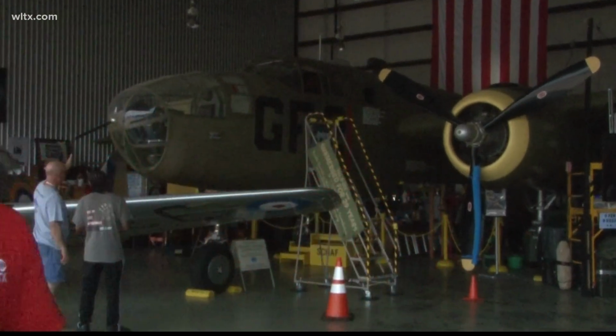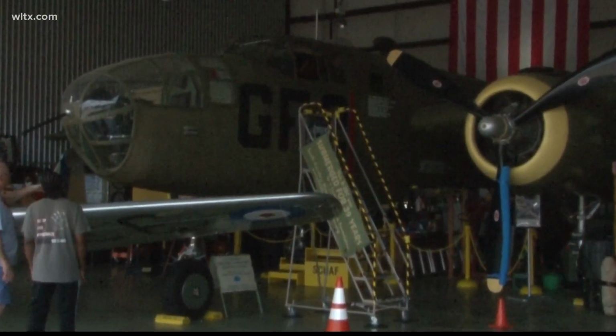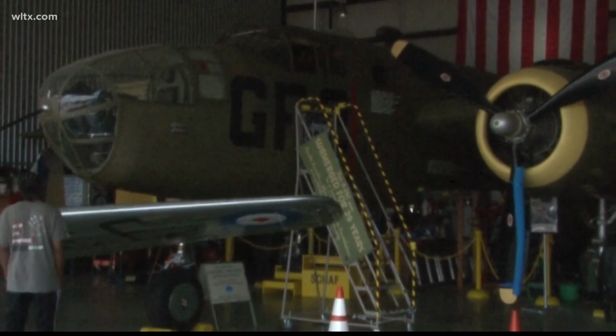It may not look like it, but the B-25 bomber you see behind me sat under Lake Greenwood in South Carolina for 39 years. For the past 10 plus years, the South Carolina Historic Aviation Foundation has been restoring it, a project they say is about passion and remembering our country's history. A lot of places have got a plane like they had, but this was it.